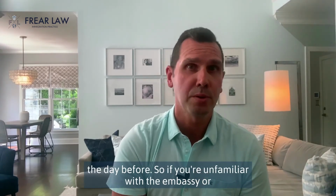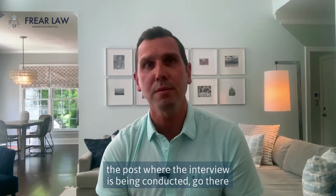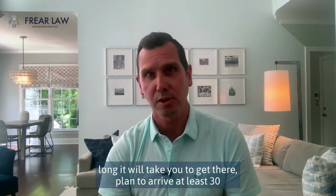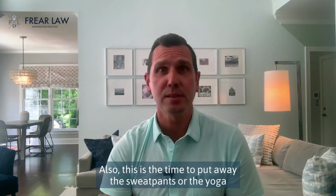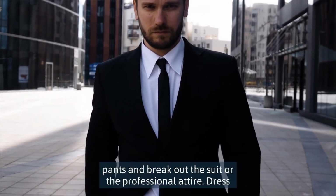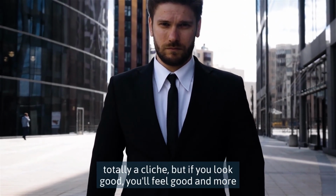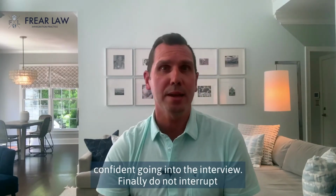So if you're unfamiliar with the embassy or the post where the interview is being conducted, go there the day before. Know where you're going to park. Calculate how long it will take you to get there. Plan to arrive at least 30 minutes early in case there is traffic or some unforeseen slowdown. Also, this is the time to put away the sweatpants or the yoga pants and break out the suit or the professional attire. Dress like you're going to the bank to apply for a loan. And this is totally a cliche, but if you look good, you'll feel good and more confident going into the interview.